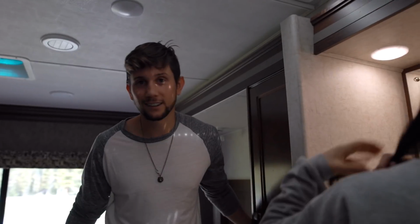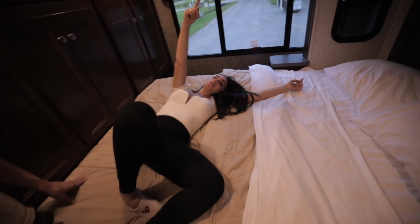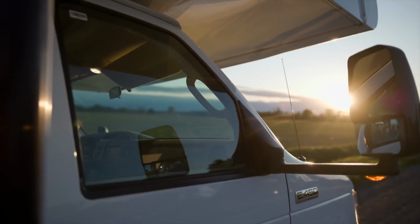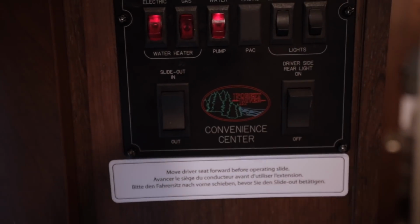This is the master bedroom. It was between Max and I to see who would get it. We flipped a coin. I won. Sorry, Max. We got the privacy of this slider, and we have the privacy of this sliding door. Now, I don't know about you guys, but I've been finding the RV just a little too tight. But wait, there's a solution. Let me show you this. This is the coolest thing about the entire RV. Right here, this magic button. It's like Transformers in real life.